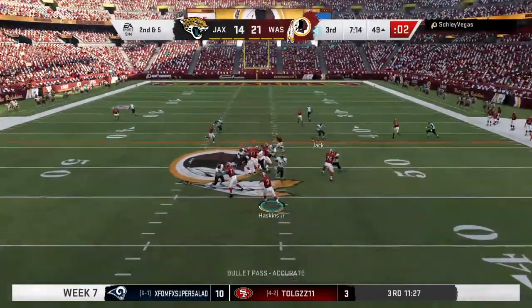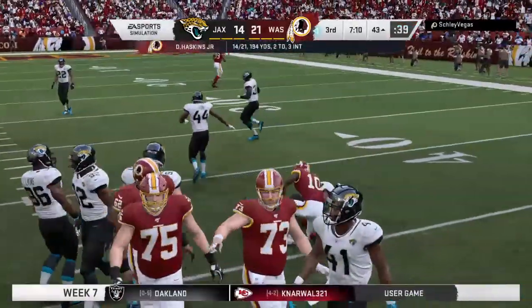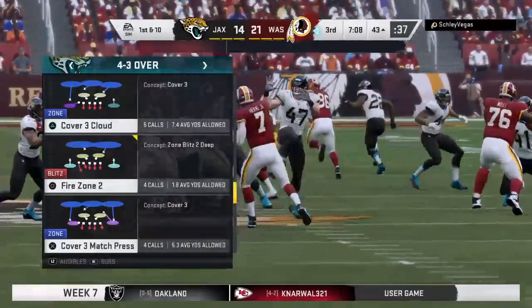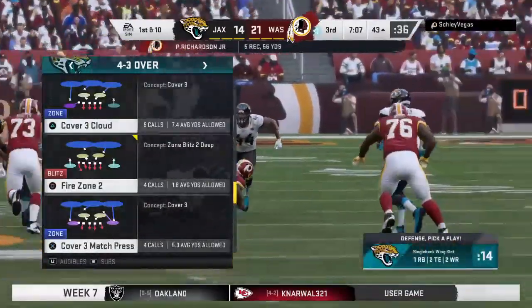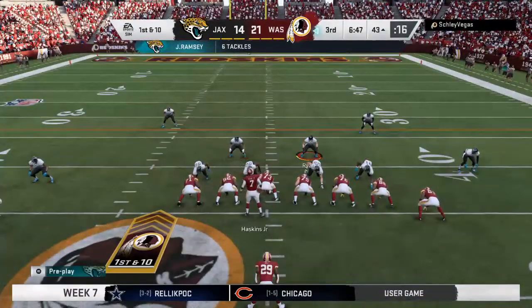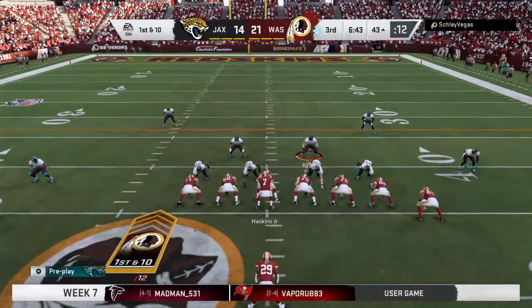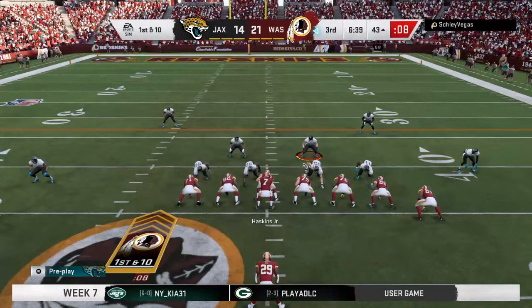From just shy of midfield, Haskins got his man complete over the middle. It's Richardson. 6 yards the pickup, and that's a 1st down. They like going to him in the slot. He catches another one. I think this comes under the heading of until they stop him, why not go back to it? He has something going really well. Great working relationship with the guy throwing the ball, and they keep making the connection.